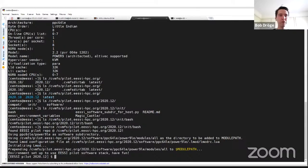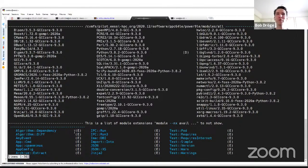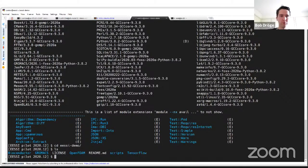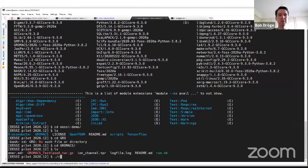So also on Power, it will say, okay, I'm detecting this machine as a Power 64 and then a Power 9 CPU. So also here I can do module fill. You might even hear a noise from my laptop now because it's running GROMACS, so it starts spinning the fan quite a bit now. But you can see GROMACS in here already. So not everything is here yet. So no OpenFOAM, for instance. So for instance, for now I will also start running GROMACS.